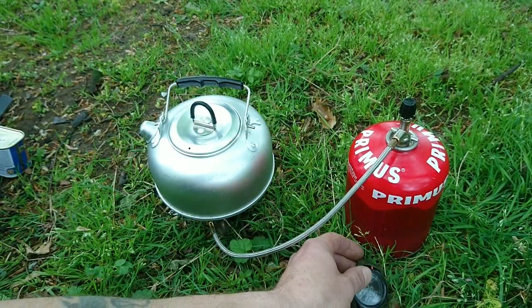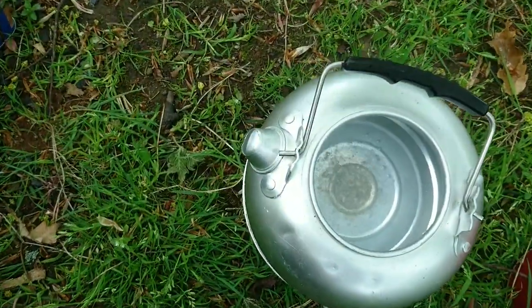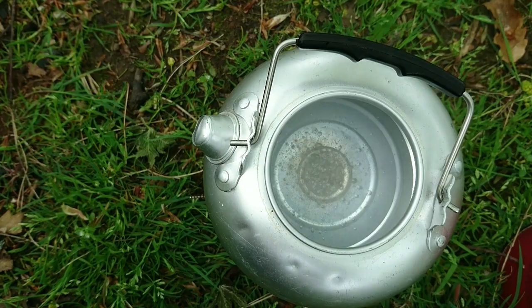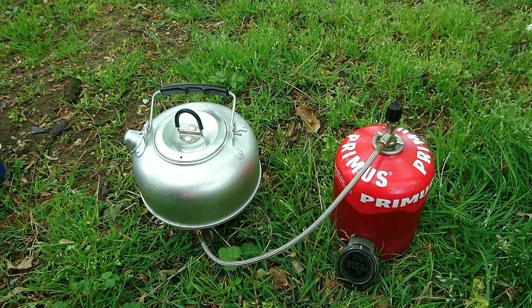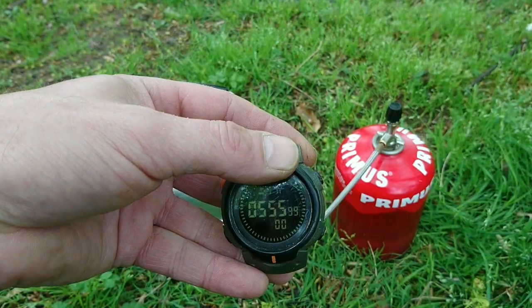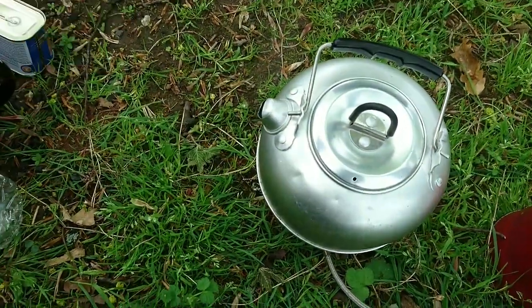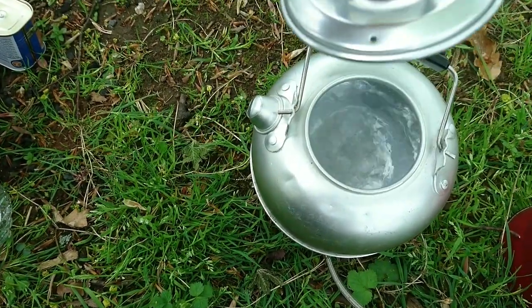Okay, so we're 5 minutes in, and we're just starting to get some bubbles down there. Coming up for 6 minutes. And we're at a rolling boil.